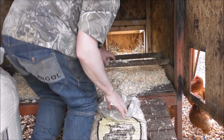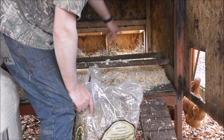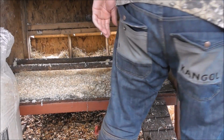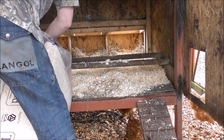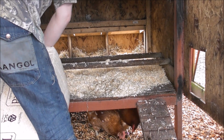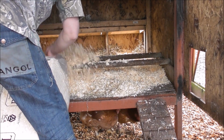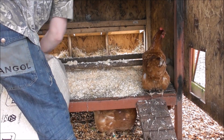Trick I've got with this, I put a bit of sawdust on top of it to stop them kicking the hay out. What we'll do, they make that all nice, like a little round circle, and they nest in that now. Just put some more just around the door here, nice thick insulating layer, and that's another one of these horrible jobs that I don't have to do for another couple of months. Well, 6 or 7 weeks anyway.